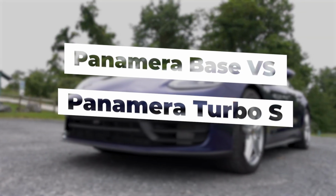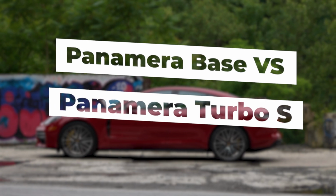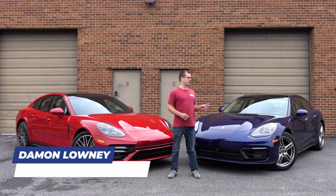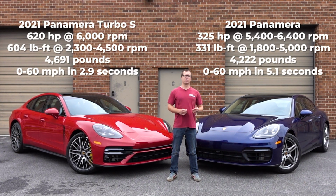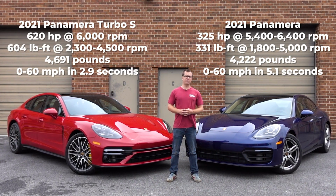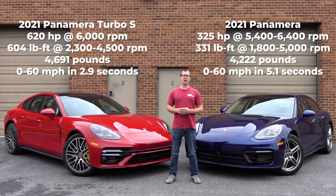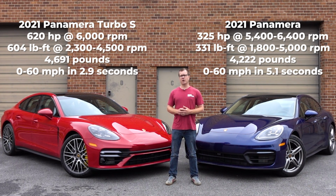In this video, we have a very special opportunity to compare two cars which at first glance look very similar, but they're actually very different. The 2021 base Panamera and the 2021 Panamera Turbo S. Now, the base car is $87,200 to start before options, while the Panamera Turbo S is $177,700 before options, which begs the question, is the Panamera Turbo S twice the car?